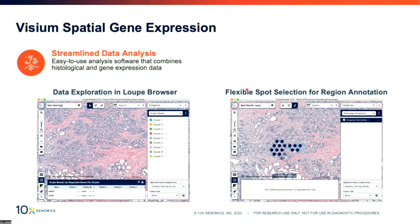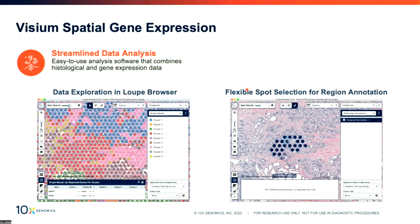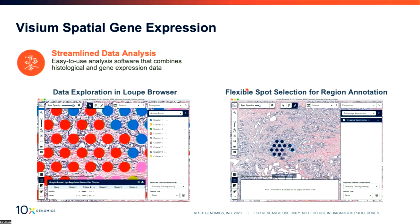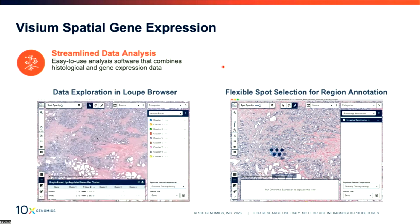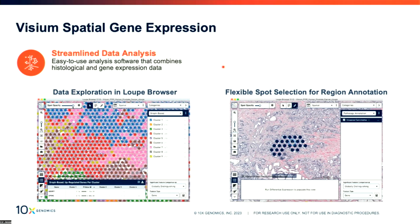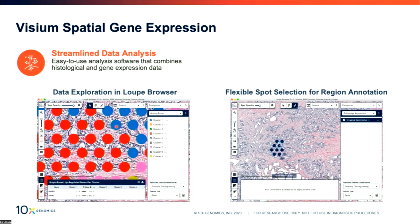Now, this is a free to download software, and we have a lot of different data sets, whether it's from our direct placement assay or whether it's from our Cytassist assay. And so what you can see here on the left-hand side is the ability to do your visualization, as this video starts over again, is going to be the ability to really zoom in on a particular region of tissue, do your whole transcriptome analysis, so being able to look at that differential expression. So let's say these red spots are going to be different from the blue spots adjacent based on the genes that are being expressed, but also have that whole tissue information.